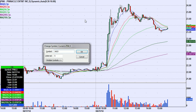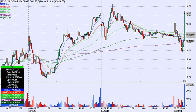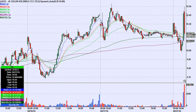Couple other calls. JASO. You see this volume spike here? Generally, this is something I like to do in the chat room. You get a big volume spike in anything. Now, because it's already broken its early high of the day, I have a steadfast rule. There's the early high. All of a sudden you get this volume spike. Because it's already above its early high, I absolutely don't chase it. Your gut says, ooh, something big's going on, and you can end up buying it up here. Just chasing it, look what happens. Next thing you know, you're feeling like an idiot.